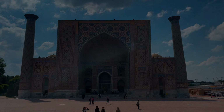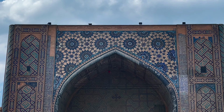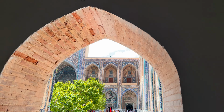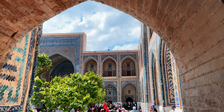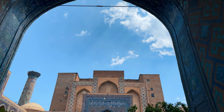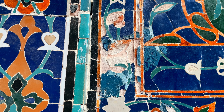The left-hand side one is Ulugbek Madrasa. It is also the oldest one among the three. Built by a Timurid prince who was more interested in astronomy than war. He actually taught here. Inside, the decorations are slightly more restrained, but still very beautiful.